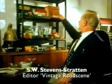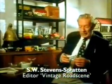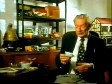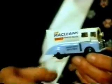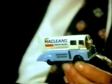Then there was McLean's toothpaste. In fact, I've got an example of one here, actually. Now, just look at that. And that was an actual van. The driver sat there, and of course the goods went in the back, but it was attractive, it was eye-catching, and people looked at it. And I suppose in those days it was just as good as a television advert today.